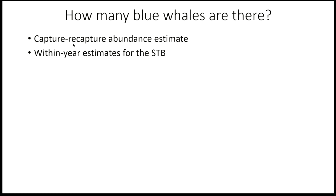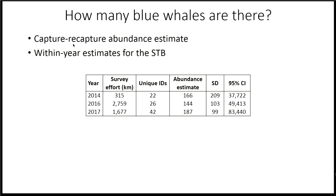The first thing I did was to say, okay, during each year of our study, how many whales could have been using that area? What I found was that it's in the 160-ish range that we're probably utilizing our study area during each year, and that it was pretty consistent across the 3 years. The confidence intervals are wide, and that's because of the low number of recaptures.